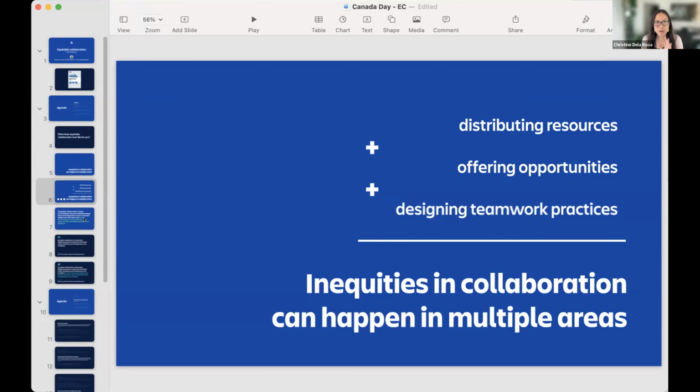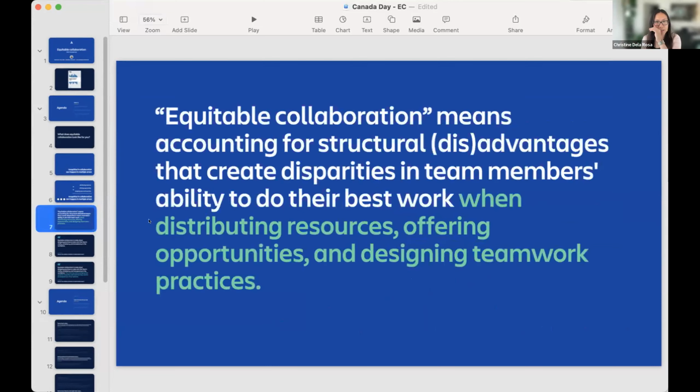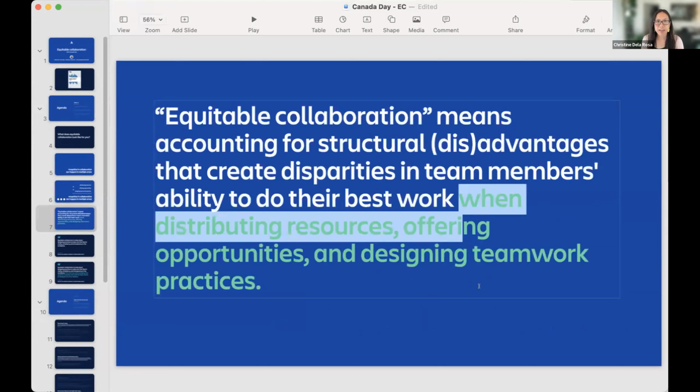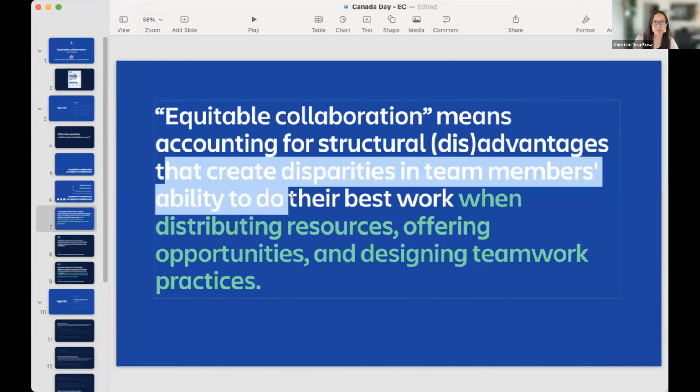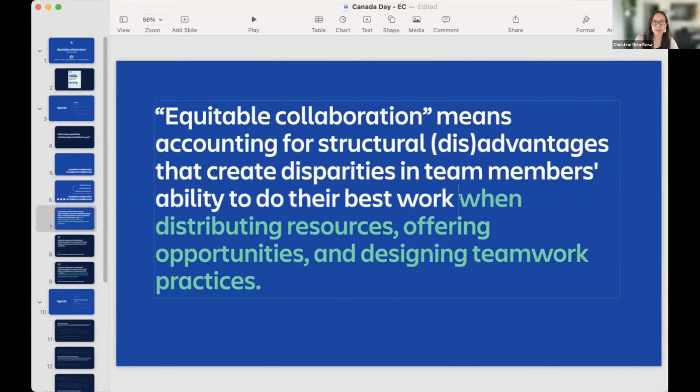So knowing what it means, if you put it all together, the back half is what I just said. This looks really long, but the green part is what I just said. Equitable collaboration means that you're accounting for all of these structural disadvantages or advantages that create disparities in team members' abilities to do their best work. And if you want to qualify when this happens, you can look at the green part: when distributing resources, offering opportunities, and designing teamwork practices.